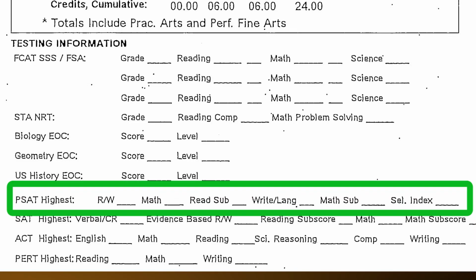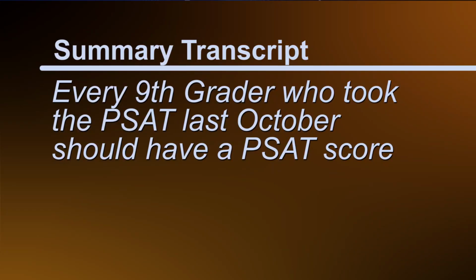The next column is the PSAT, and this is something that every 9th grader, 10th grader, and 11th grader takes in October. And that is your different sub-scores. So you have your reading and your writing, you have your math. You just have your reading subject, your writing subject, your math subject, and the index score. These are all populated for you, so every 9th grader who was here in October should have these scores written on their summary transcript.